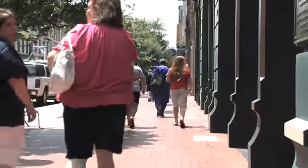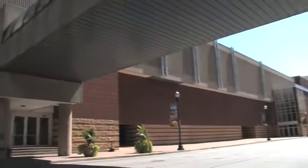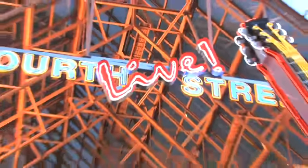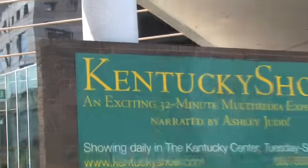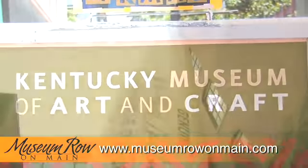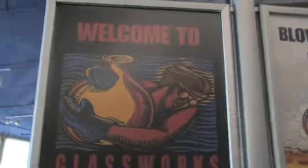You've got 4,000 hotel rooms, all within walking distance, connected to the downtown convention center, Kentucky International Convention Center, where a lot of events happen all year, as well as the entertainment district of 4th Street Live, lots of restaurants that are in and out of the 4th Street Live area. And probably like the signature piece, I think, is the part of Main Street that some folks affectionately call Museum Row. It was once called Whiskey Row for all of the bourbon distilleries and businesses that were associated with it before the Prohibition. And now, with over 9 attractions in a 6-block radius, it's called Museum Row.